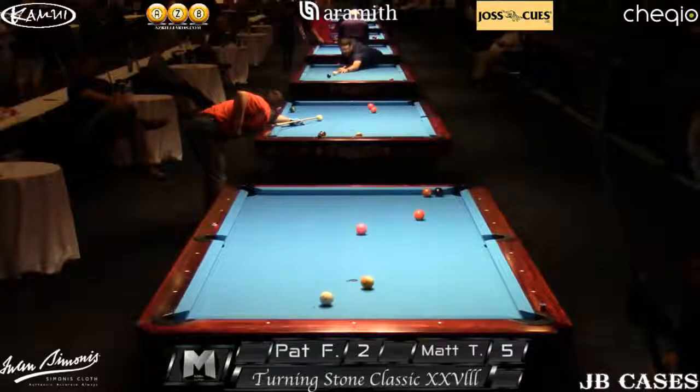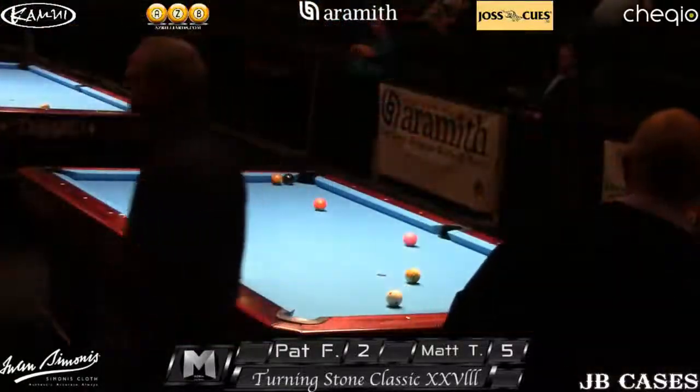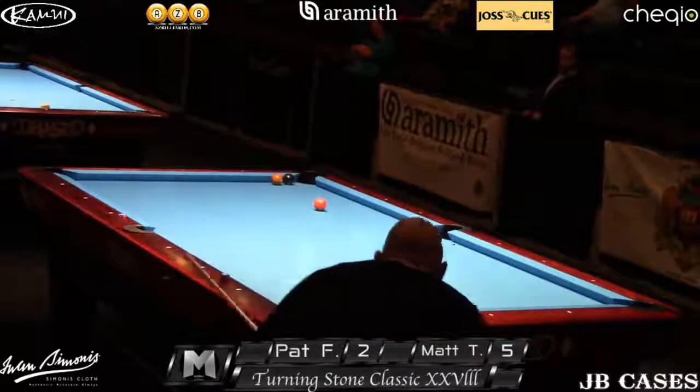Pat hit it with a plan of playing safety. Too bad. Mr. Fleming, sir. Wow, he got the best of that. We'll see if he can make this in the side. He may be able to. Look at that, he may have this right in the side. I can't see, somewhat of a window there, at least to hit it.